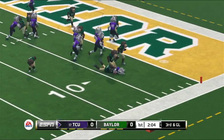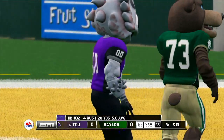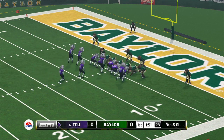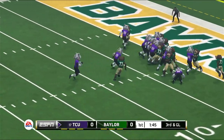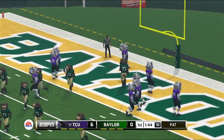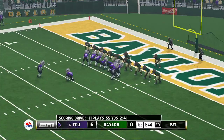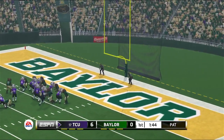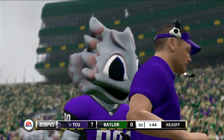Give to the tailback. And they get nice yardage on that run. Gain of four on the play. Here's the 11th play of the drive. They're packed in tight on the line. Touchdown, Horned Frogs. And he converts the extra point. It was an 11-play, 63-yard drive, and they add 7 points to the scoreboard.